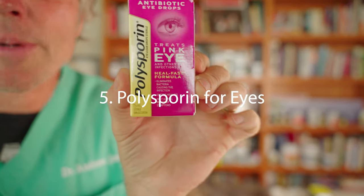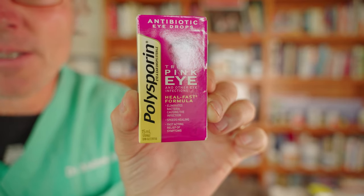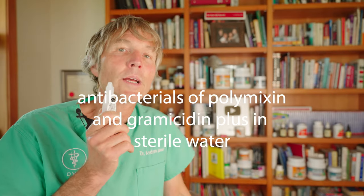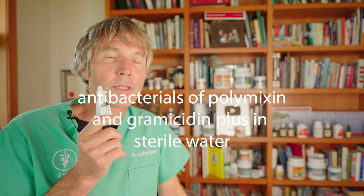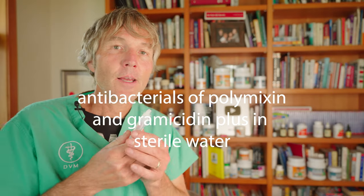Number 5, an over-the-counter medication I think you grew up on: Polysporin. It's Polysporin for eyes. Polysporin for eyes has 2 antibacterials, polymyxin and gramicidin. They're both going to be effective against bacterial conjunctivitis, and it's also in sterile water. So it's a great option if you just want to grab something over the counter at a pharmacy that's going to give your cat some relief for his infected eye, take away some of the swelling, and if it's bacterial, it's going to treat that.